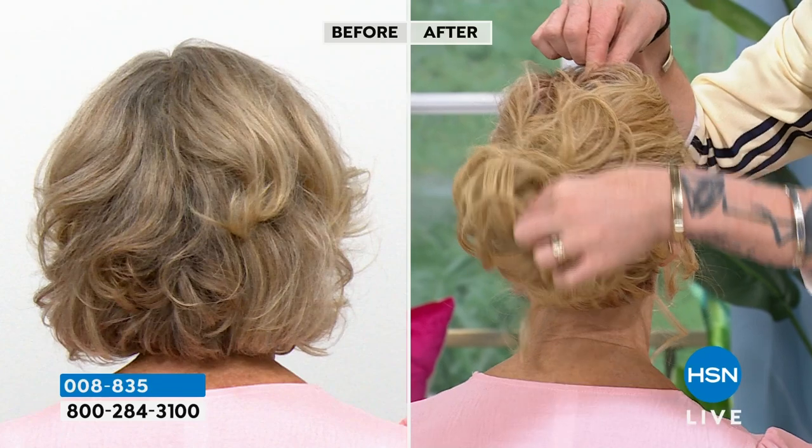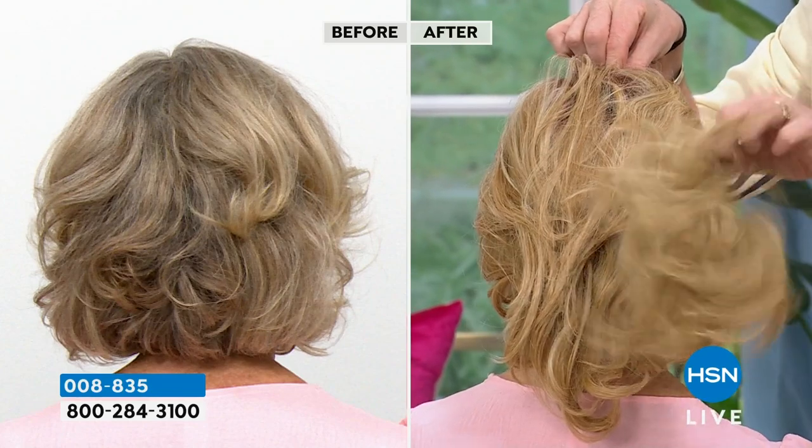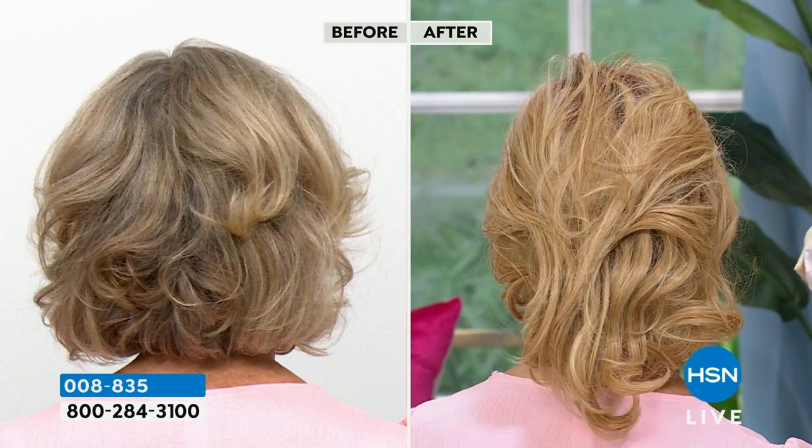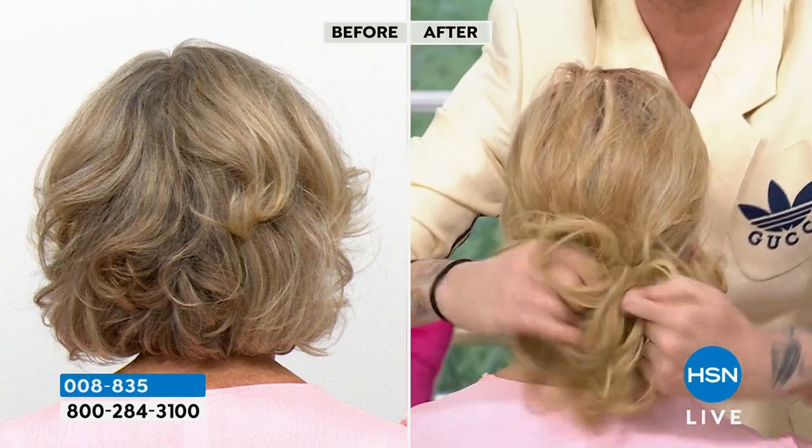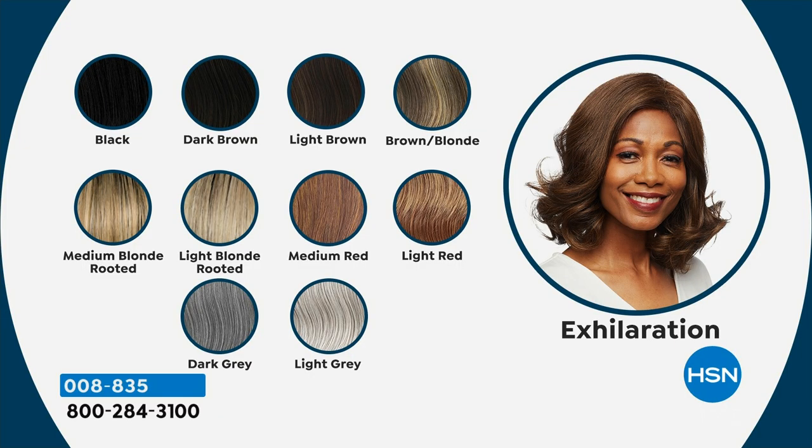Come on in. This is going to be the final 4 minutes in the entire show. If you'd like to have this style, definitely take advantage of it. Let's show the color chart if we can, guys, so that you can see what's available. So here's the color chart. The black is sold out. Am I right about that? Okay, black is sold out. What about dark brown?